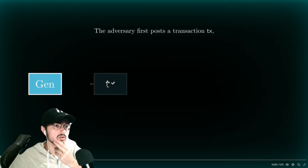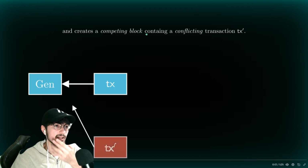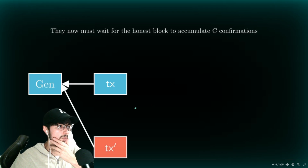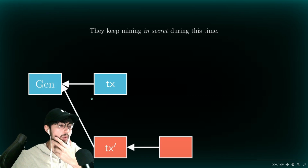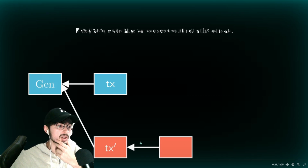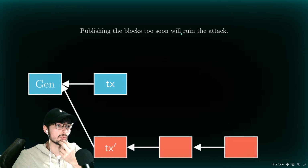The adversary posts a transaction, creates a competing block containing a conflicting transaction. Now they must wait for the honest block to accumulate C confirmations. Okay, so here we go with the confirmations. But while the confirmations are happening, the miner trying to do the double spend is adding blocks to this chain, mining their own blocks. Pushing blocks too soon will ruin the attack.